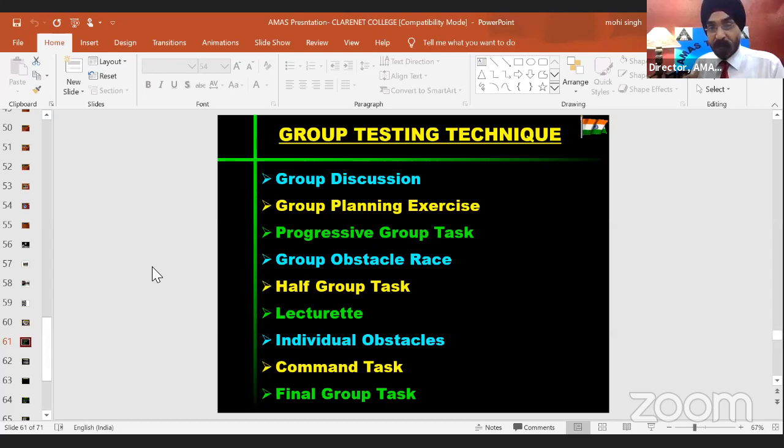Progressive group tasks, group obstacle race, and half group tasks are the outdoor tasks, in which they will teach you how to handle a plank, bully, and rope with some metal structures, and you have to find a solution collectively as a group, but your individual efforts are seen. What is your contribution to the group task? Remember, in the GTO tasks, some of my friends, I heard their videos, are coaching people and saying in the GTO task just do something, some activity. No, the GTO is observing you individually. What is your contribution to the group task?